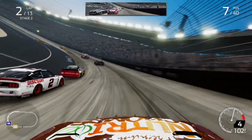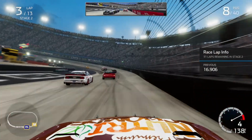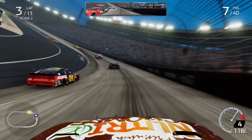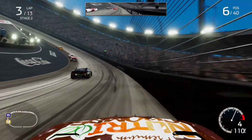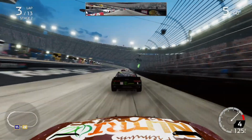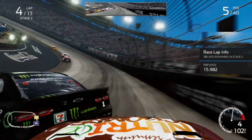This game, I tell you, sometimes this game is ass. Oh well. Careful, still there. All clear. I think I'm just gonna run the outside. Much faster out here. I need 10 solid laps. Concentrate. Oh, Kurt Busch, you dick.